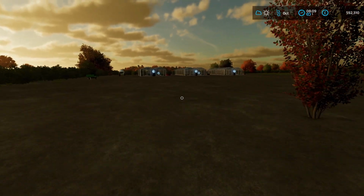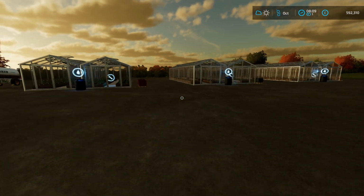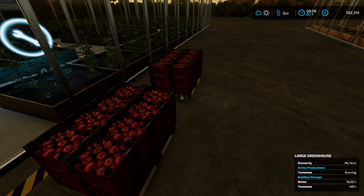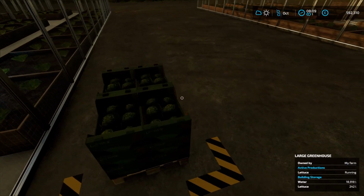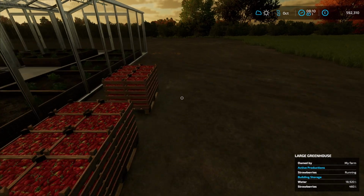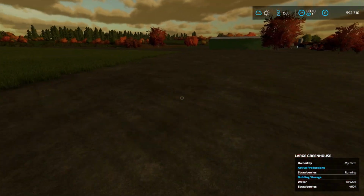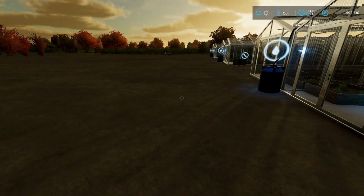Over here, the rest of this produce is all sort of low price at the moment, but gets better towards January, February time. We've got some tomatoes, some lettuce, quite a lot of strawberries. Don't think we're going to be waiting until February before we can sell those. I think we need to move some of those so they're at least out of the production area.